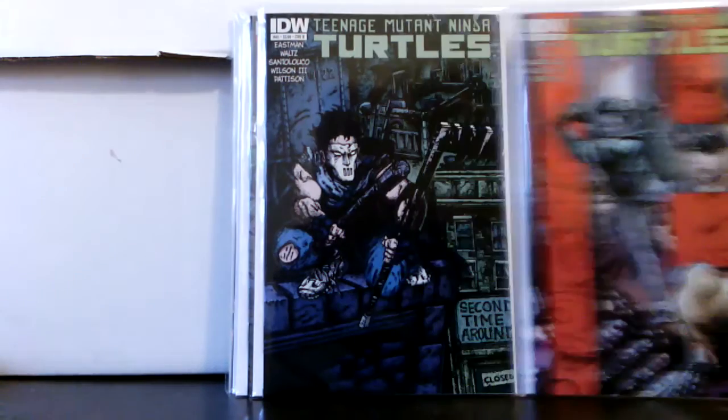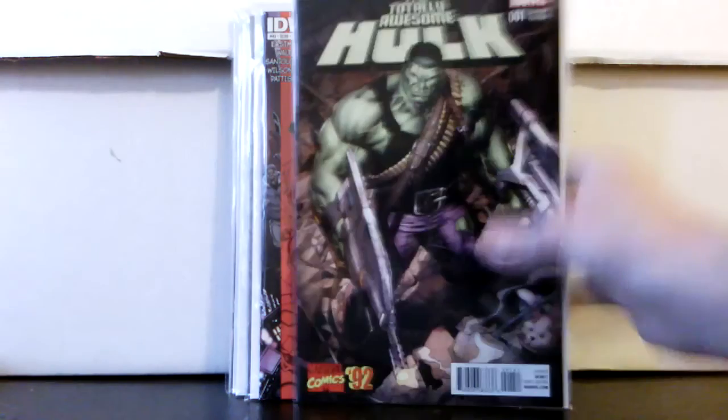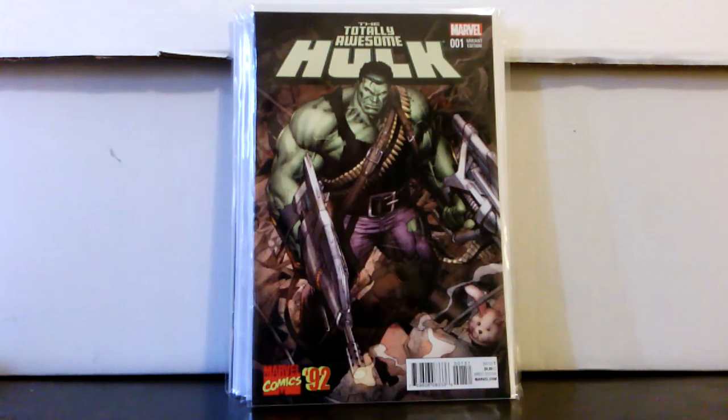And then also picked up 45, the cover A and B. This one I think is a sleeper book. Not specifically this cover, which is the Dale Keown variant, Marvel 92 variant to Totally Awesome Hulk number 1. Got that for $1, which was an awesome buy. But I do think there's something in the future for Totally Awesome Hulk number 1. We'll see if anything comes of it.